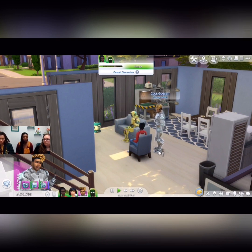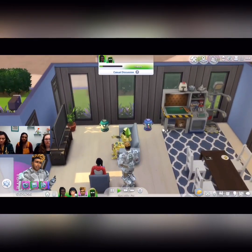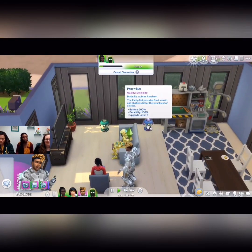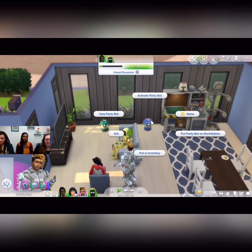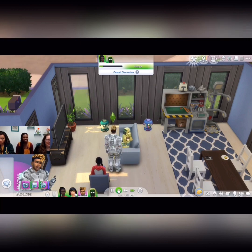We have the Utilibots, we have toys like little chatterbots that you can give to children that look like little toy robots, quadcopters that Sims can fly around and are fun, and then of course the utility bots. The party bot is my favorite. I know, it seems like the most appropriate. When you activate the party bot, it'll play music, Sims around it will dance.